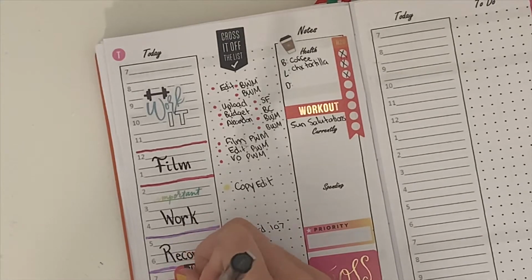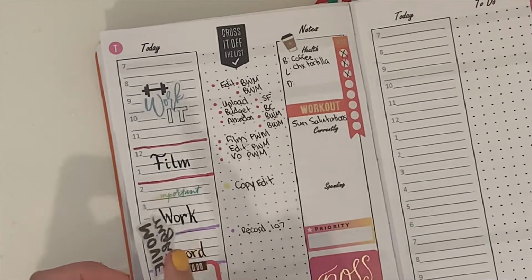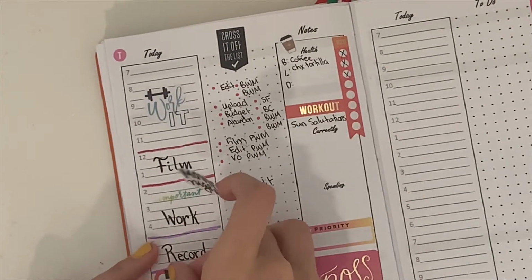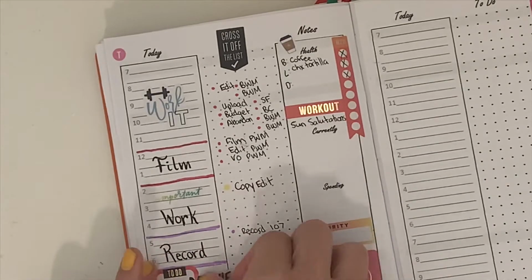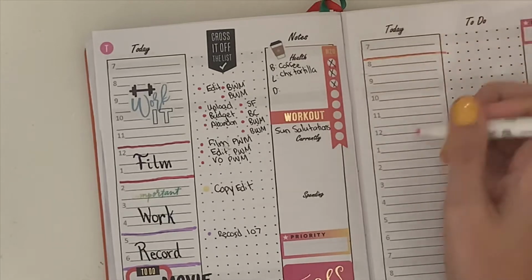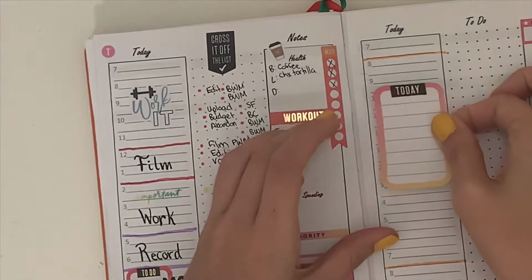So after filming YouTube in the morning, I needed to do the copy editing after and record a podcast in the afternoon time. And then that night we went to see Jay and Silent Bob Reboot. I'm a big Kevin Smith fan. I hadn't watched any of his stuff until about a year or two ago, and I just fell in love.